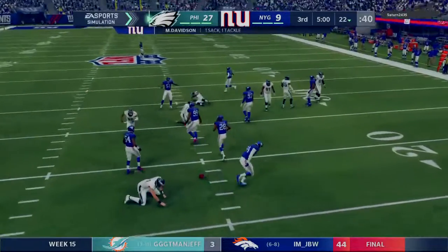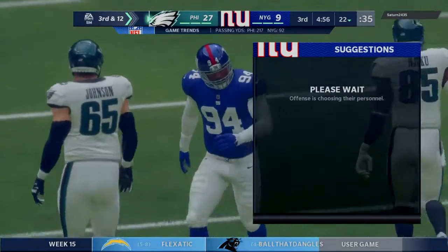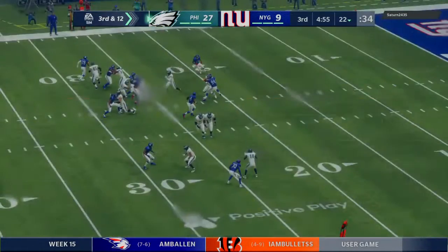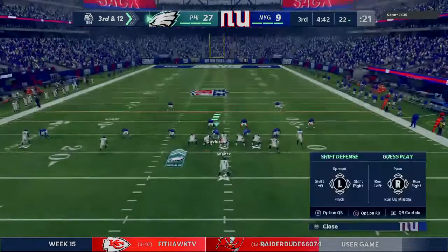And he can't get away from the pressure. The Giants get there. Marlon Davidson in there to get him. And on the season now, that is 9 sacks for him. Eagles coming up here on a 3rd and long. So Wentz and company with some work to do after the sack.